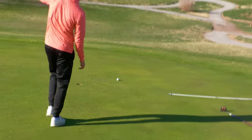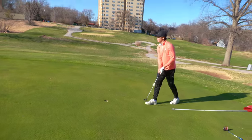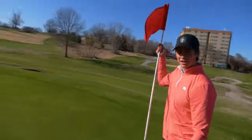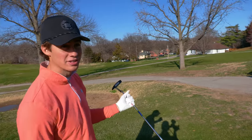Oh. Whoa! That was kind of clean. Final hole, 201 under. We actually have ourselves a good match. Coming down to one stroke. That's all it comes down to sometimes. So, hey, sometimes all it takes is one stroke.